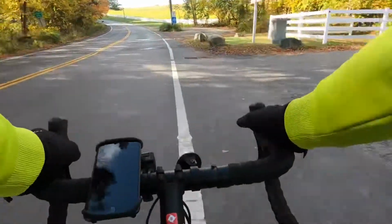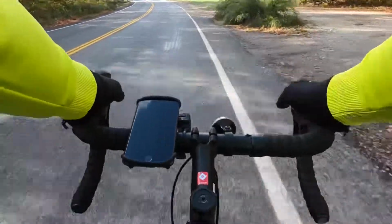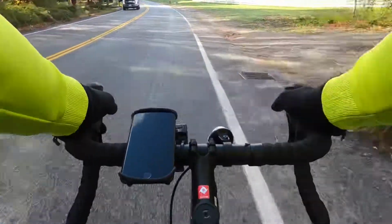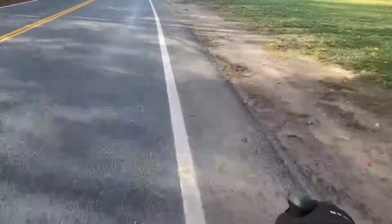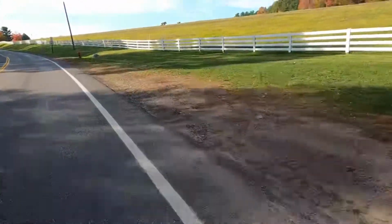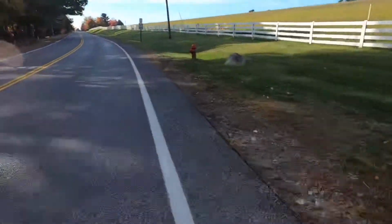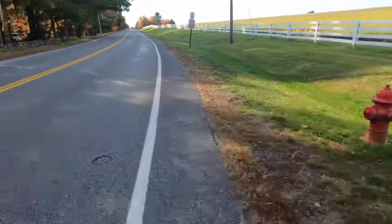So I'm coming up with a farm road here. I usually don't get into the other side of the hill here, but you can see up here where the farms are. Pretty good color change again. Not as much as I would have thought for as late in the year as we are. You know, we're October 18th, pretty late into the season.